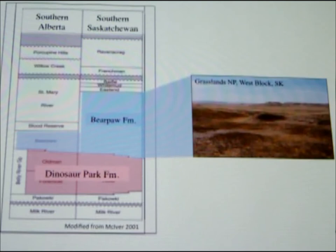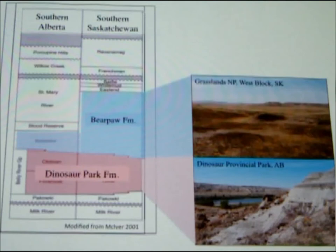So if anyone has been to Dinosaur Provincial Park in Alberta, this is that age rock. Those rocks are actually older than the seaway. These are the rocks we find in places like, as I mentioned, Dinosaur Provincial Park. We also find them here in Saskatchewan in a couple of places, so we'll talk about that.